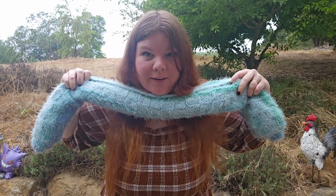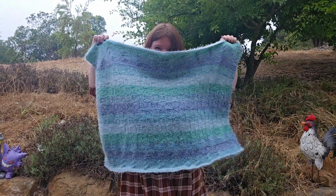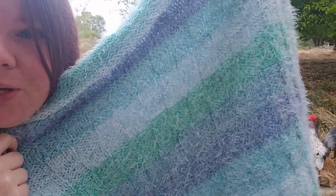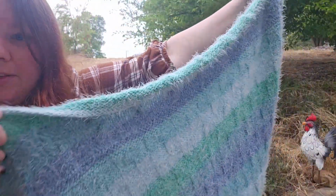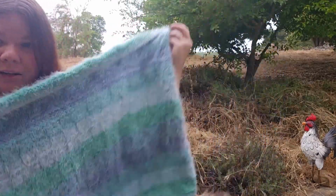Okay, let's do that blanket drop thing that I see people do. It is so cute. I love the colors. We also found out she did a blood test, so it's gonna be a boy. So this is perfect with the blues and the greens. It is so drapey. I love this yarn.